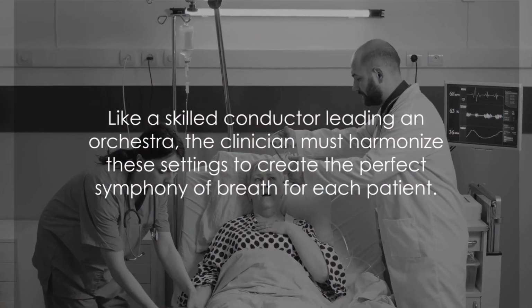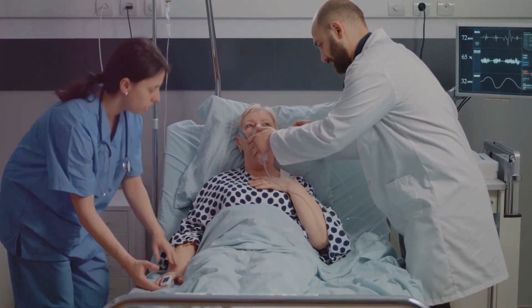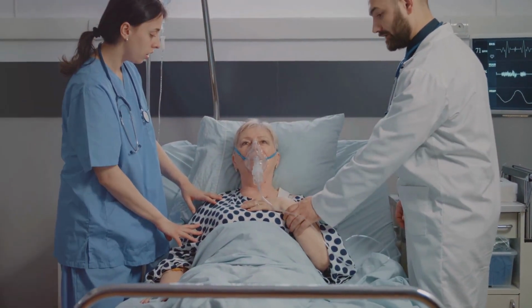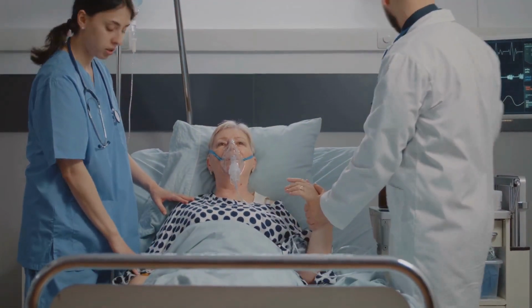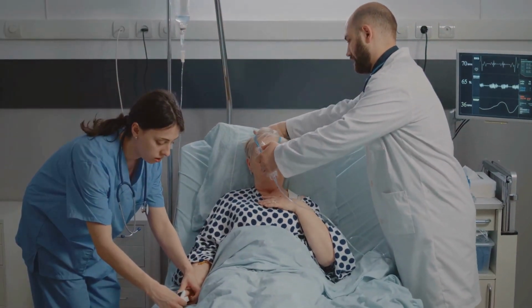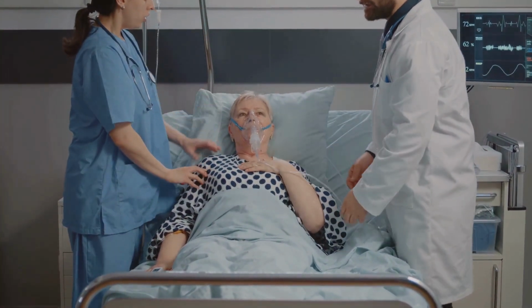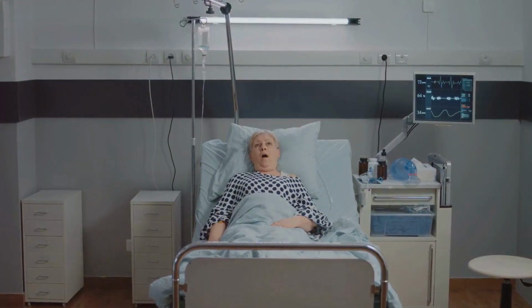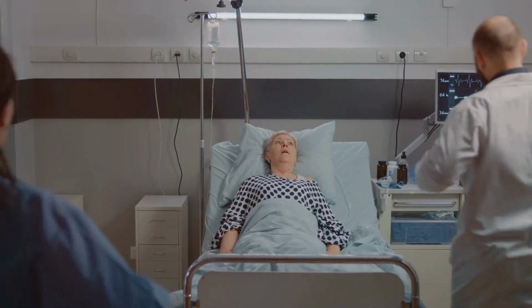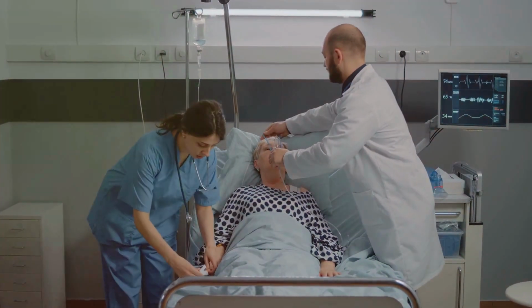Each of these settings is carefully adjusted to meet the patient's specific needs. Like a skilled conductor leading an orchestra, the clinician must harmonize these settings to create the perfect symphony of breath for each patient. It's a complex task indeed. The tidal volume and respiratory rate must be set to ensure adequate ventilation without causing lung injury. The PEEP must be high enough to keep the airways open, but not so high as to cause harm. And the FiO2 must be just right to ensure enough oxygen gets into the blood without causing oxygen toxicity.